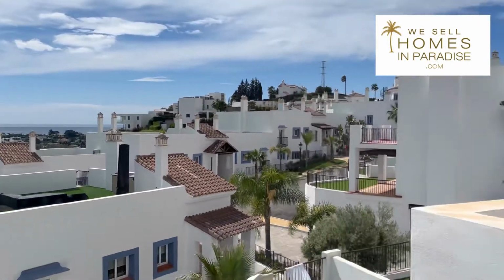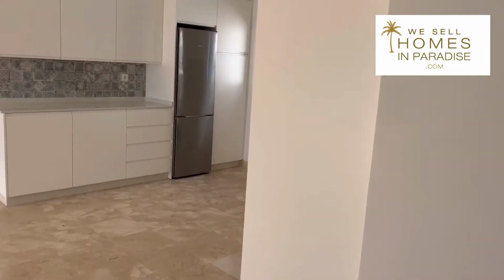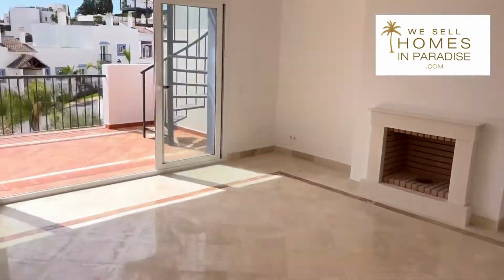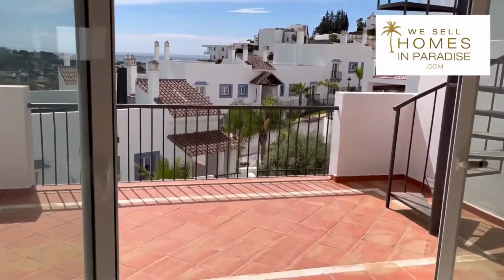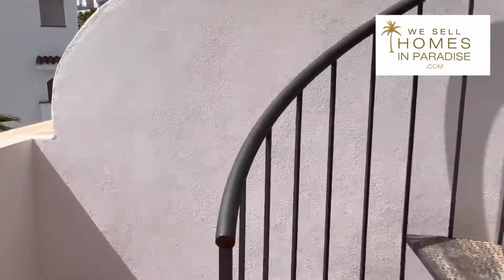Pretty nice view. And if we turn upon ourselves, so this has 7 swimming pools. It's a real Pueblo feel, so you feel like you're in a Spanish town, but a modern Spanish town. And what's lovely about these penthouses is you have up here these rooftop solariums.